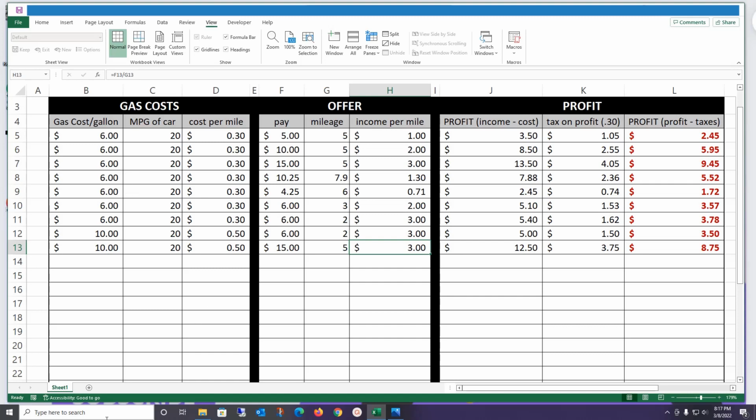So I just wanted you to think of it like this, and really when you're determining whether you are accepting or declining an offer, this is super, super telling right here, this income per mile. You also need to think about the time. How long is this going to take me? How many of these deliveries can I do in an hour?